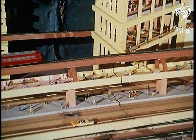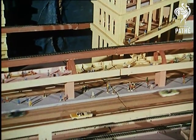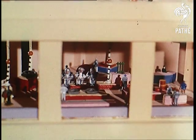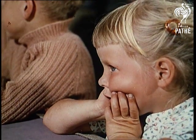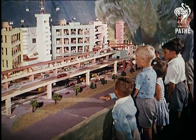It's laid out in coloured sections so that residents know where to land their helicopters, while in the cafes, machines measure the calories needed by each customer. A city of no rain and no dust. The dream world of tomorrow.